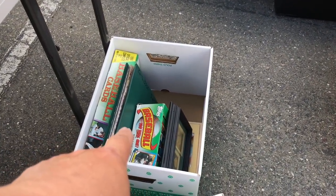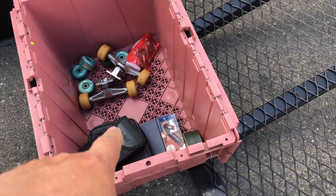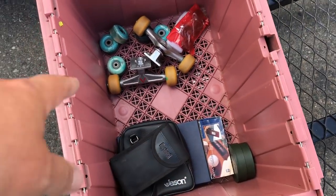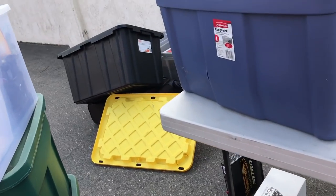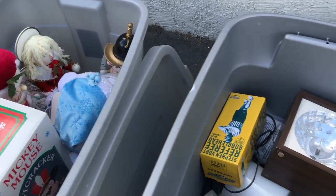I got some baseball stuff here put aside. I got some personal stuff here to go back to the owner. I'm not sure what I'm doing with this. This stuff should actually go in different boxes. Skateboard stuff I was putting aside, made up with the skateboard stuff. I think I can sell that locally. And these are all little bear flea market.